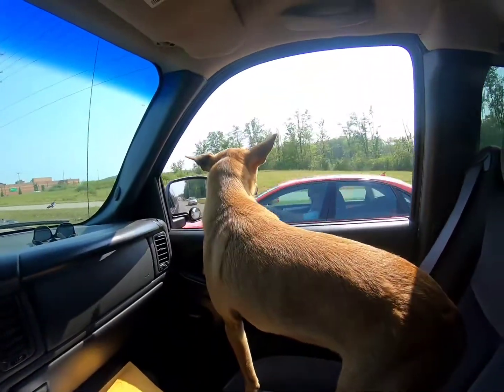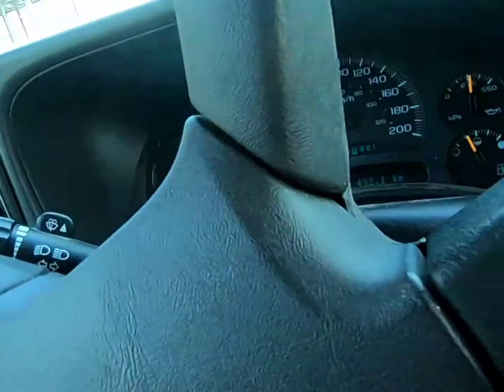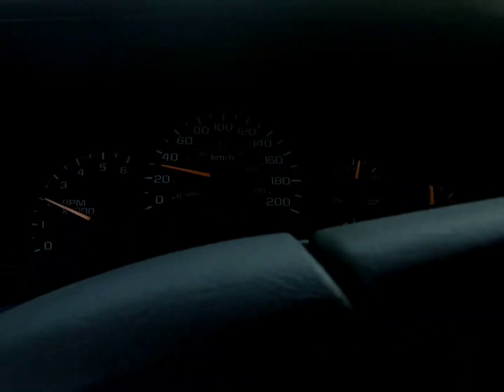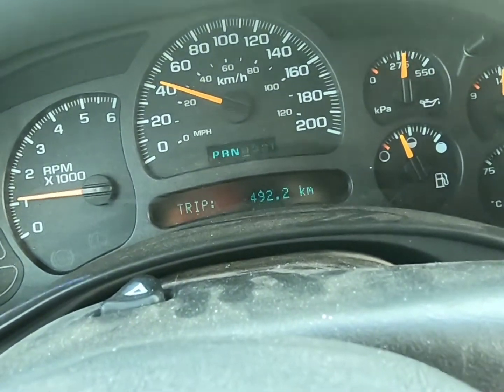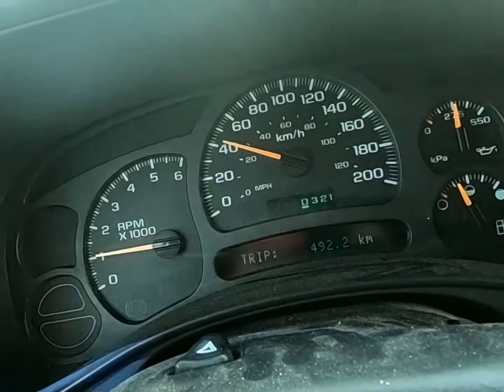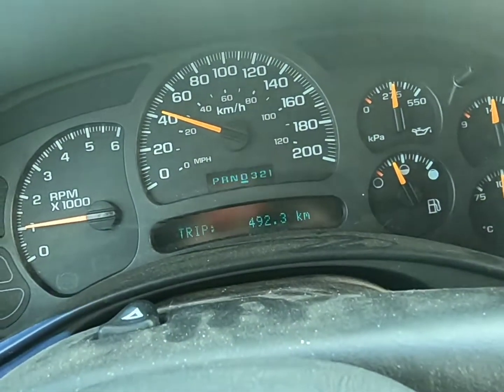It's crazy. It's craziness. I also forgot to add that I got my truck tuned. I got it tuned for fuel economy, and it's doing the job. Right now I've got 492.2 on a full tank, and I've got over a quarter left, and I'm pretty happy with that.